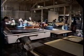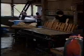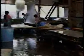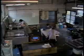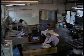There are 60 paper factories, large and small, in Imadate, producing everything from calligraphy paper to paper for sliding screens. This small workshop makes paper for Japanese ink painting.